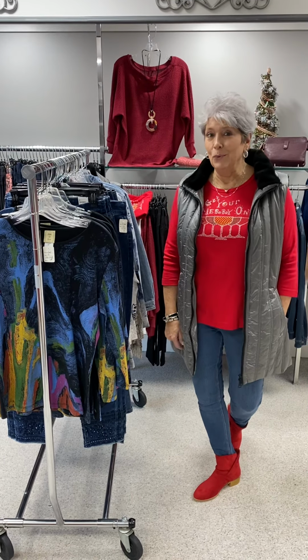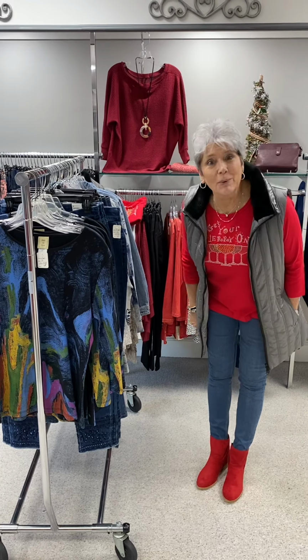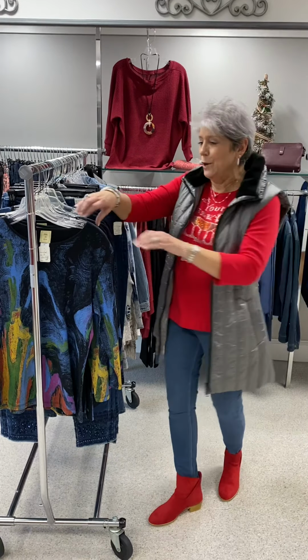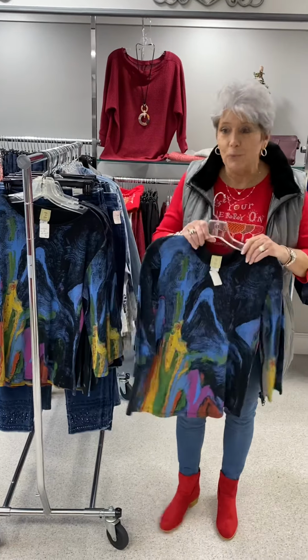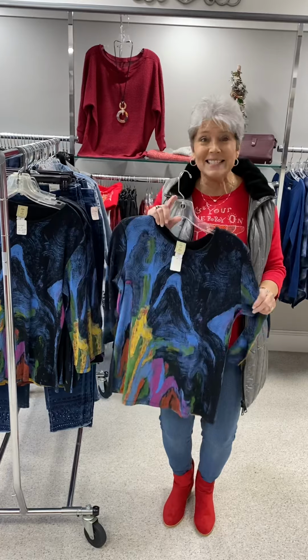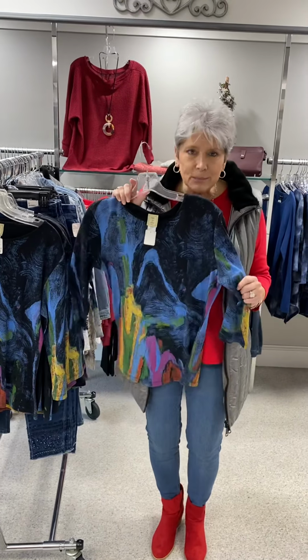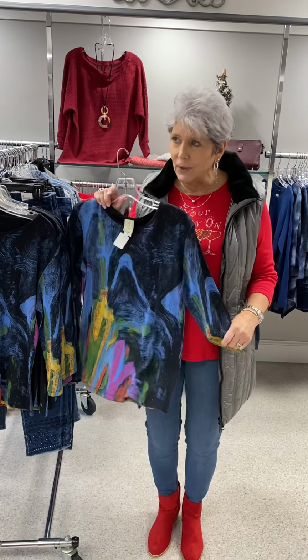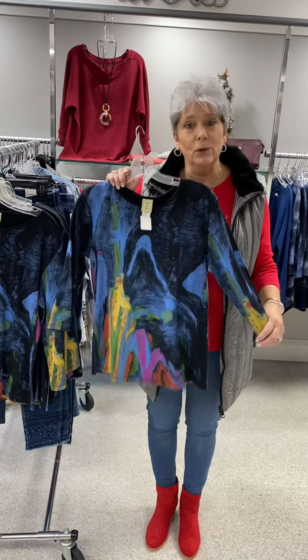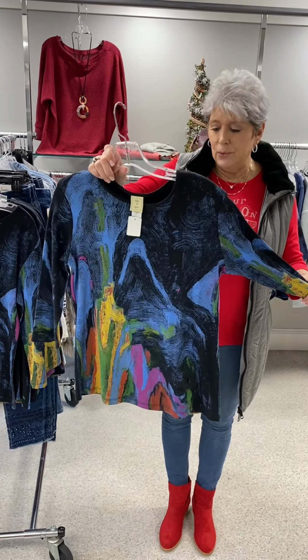We have one more day of it, so I just wanted to show you things that go with jeans today. So we are going to start off with our Parsley and Sage, Jess and Jane. This is in a cotton tee. We have had this in before and we have reordered it. We didn't think we were going to get it in again, but they shipped it. So this will be a great transition if you need it.